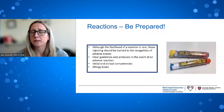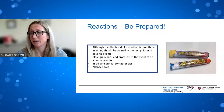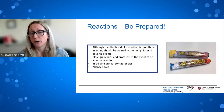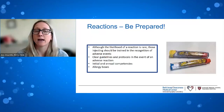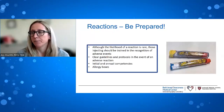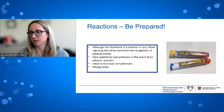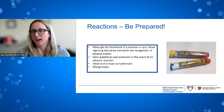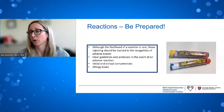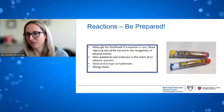The other thing that's really important for our day-to-day workflow is reactions. As Jordy said, the likelihood of reactions is rare, but we all should know what a reaction looks like and how to respond to it, and have that based in competencies. We know statistically there's a 1 in 15 to 1 in 20,000 chance of a severe adverse reaction. Here at BI, we do over 20,000 echoes a year. So we know statistically we're going to have reactions. So the question is, how do you manage those effectively?